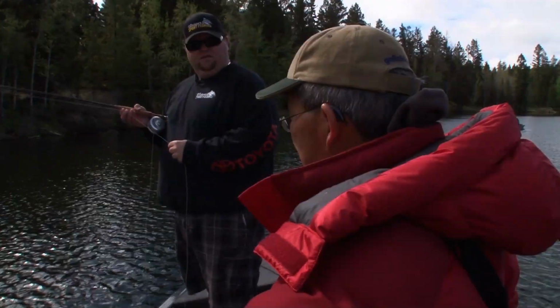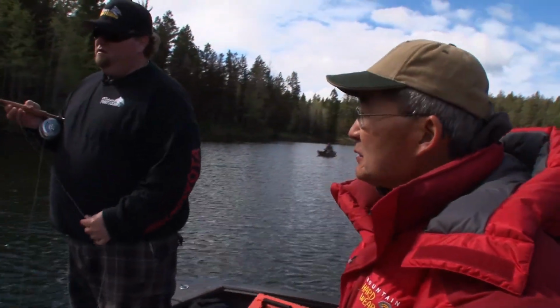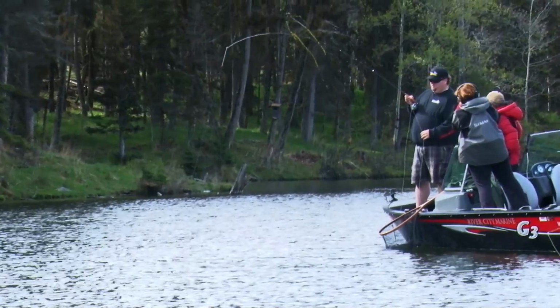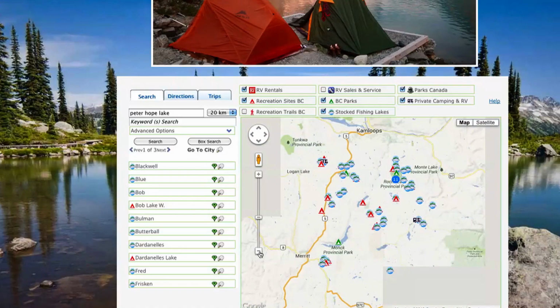And it's a great website for anglers to search out nearby lakes with campgrounds, resorts, or provincial parks, and that's campingrvbc.com. And it's all based on a Google Earth map with stock lakes, which is great information. It gives us all that.